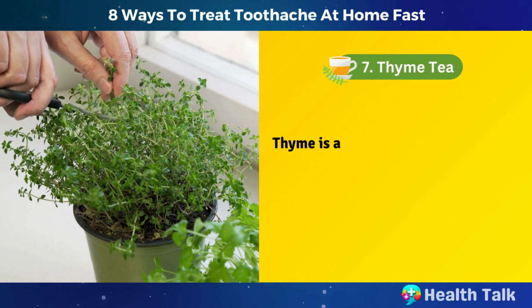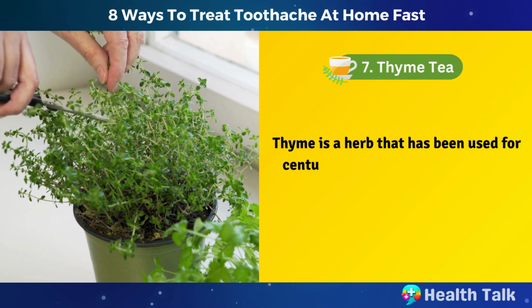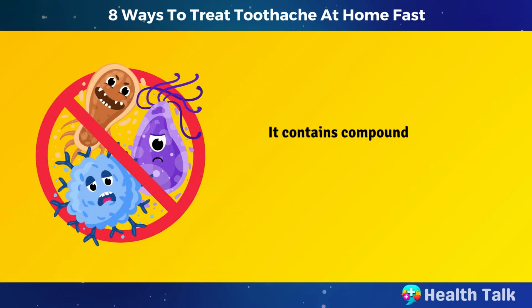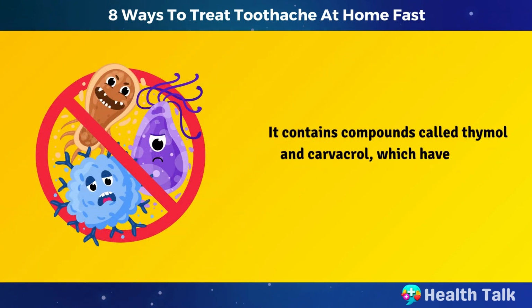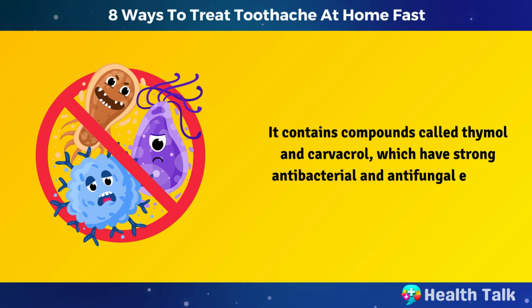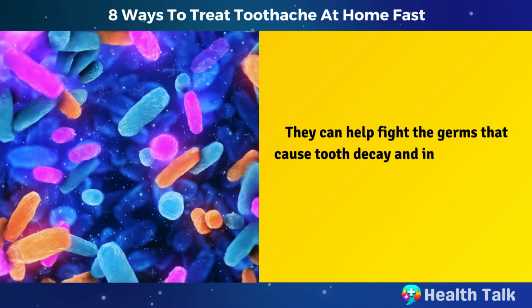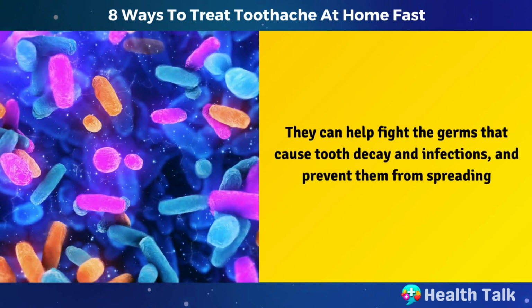Number 7. Thyme tea. Thyme is a herb that has been used for centuries for its medicinal benefits. It contains compounds called thymol and carvacrol, which have strong antibacterial and antifungal effects. They can help fight the germs that cause tooth decay and infections, and prevent them from spreading.